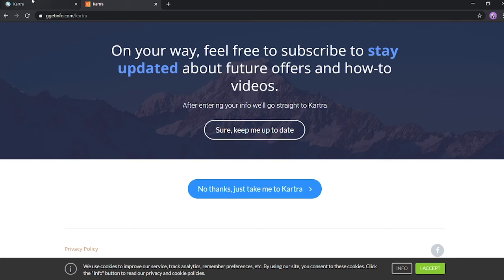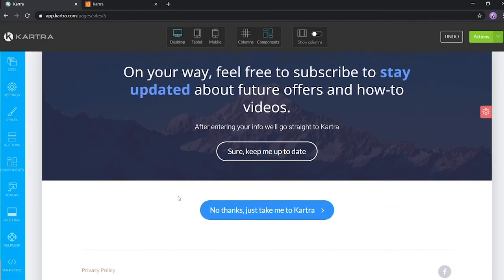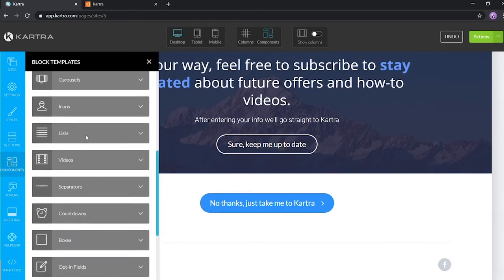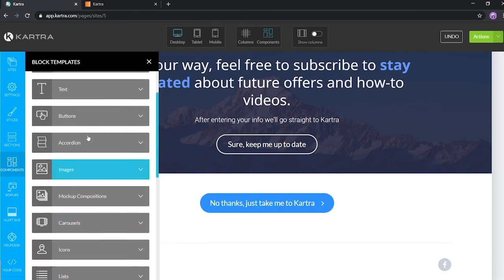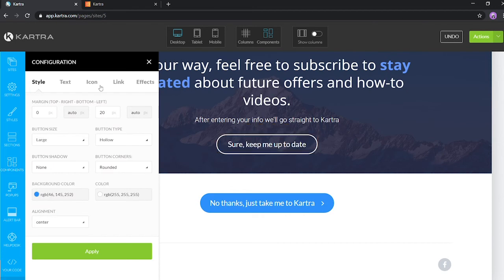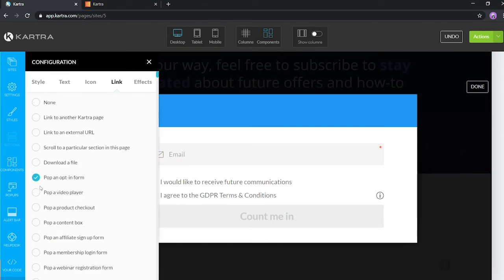And the way that you do that, if you're going to use Kartra, all you got to do is go to components and then you do a button instead of an opt-in form, and then there's buttons, and you pick the style of the button, and then when you go to link, you pop up an opt-in form as one of the options.